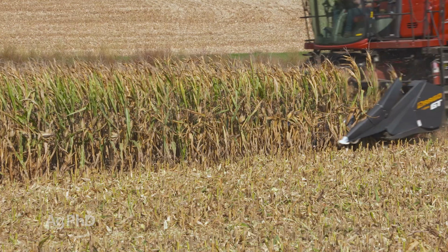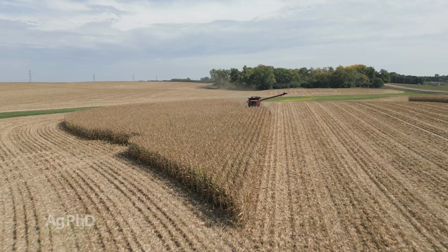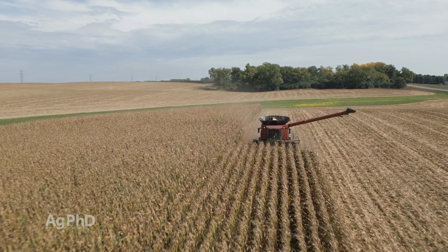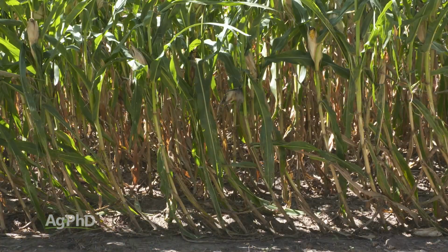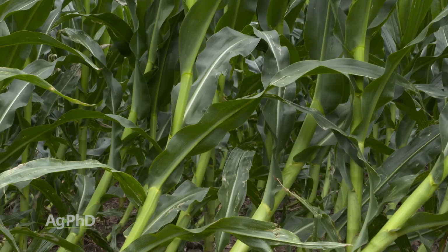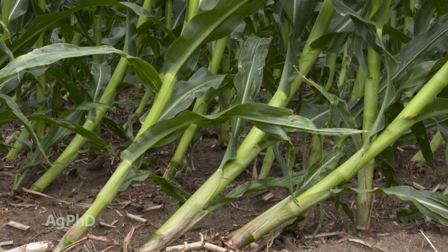Farmers a lot of times will say, well, if I can get my harvest loss down to 0.5% or less, I'm doing pretty good. But if I start seeing 1%, 2% loss, that's going to be very costly. In some cases, farmers, if a crop is leaning, for example, may have to harvest in just one direction. They may not be able to drive to the end of the field, turn around and harvest the opposite direction if they want to avoid harvest loss.